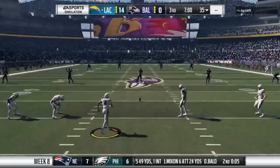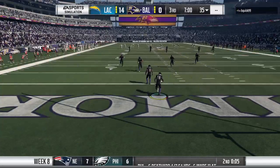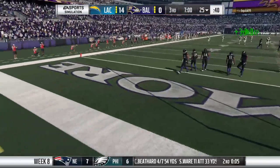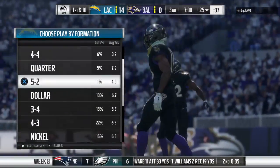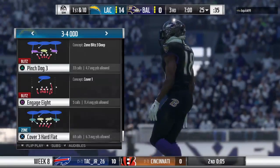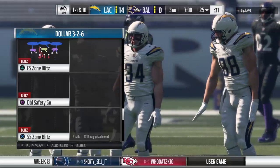So both teams have their marching orders, and we'll get going again here in quarter number 3. And this will not be returnable. It's out of the back of the end zone for a touchback. Out come the Ravens now. They'll go on offense first here in this third quarter. They come out here with a 0 on the scoreboard.